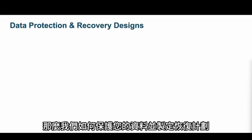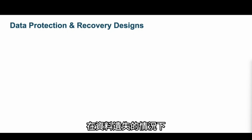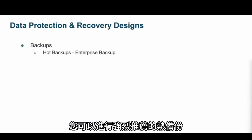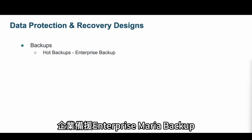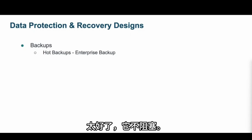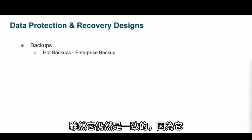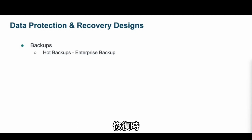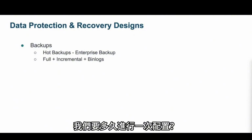So how do we protect your data and plan for recovery in the case of data loss? First and foremost, backups. You can take hot backups, which are highly recommended. Enterprise backup, Enterprise MariaBackup, is great. It's non-blocking. It is a file level backup while it's still consistent because it tails the bin log and replays them on restore. What configuration of that are we going to do?